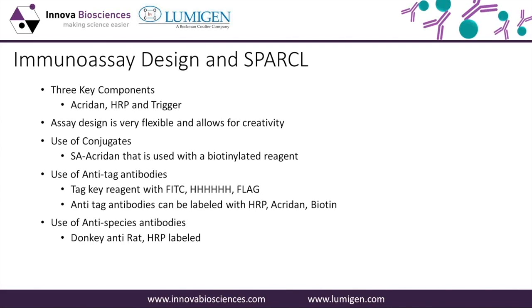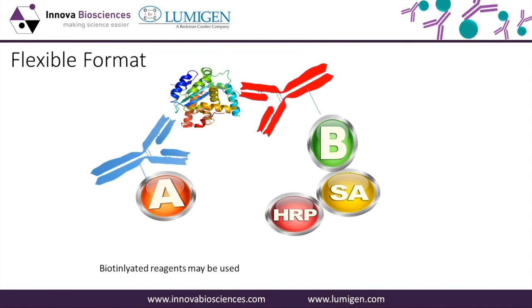If you have favorite reagents you like to use, you can go ahead and use those. You can make your own conjugates if you need one. For example, if you're using biotinylated reagents, you can use a streptavidin Acridan conjugate. If you're using anti-tag antibodies, you certainly can go ahead and label those with Acridan, HRP, or biotin, depending on what your need is. If you like particular anti-species antibodies, go ahead and use those. You might need to label those with HRP or Acridan, but labeling is fast and easy.